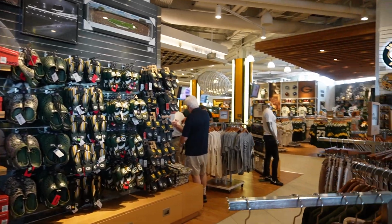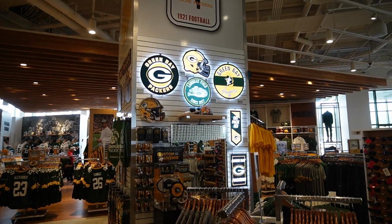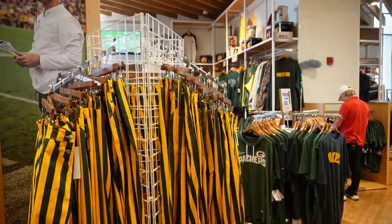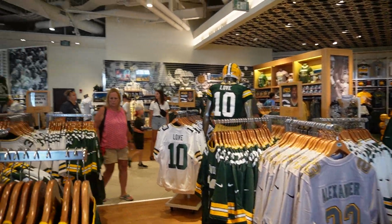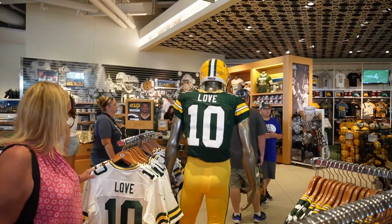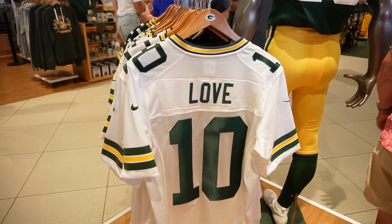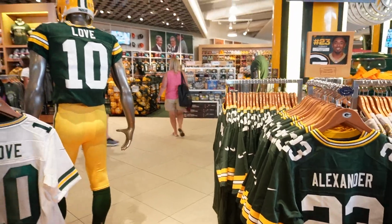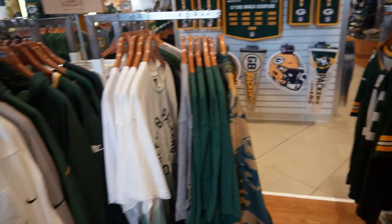The store just goes on and on and on. Need some pants? We're looking for Jordan Love. Here we go. $160. How much is he? $160. Wow. All right, 160. We'll Amazon that. We'll definitely have to get one. And I was surprised, but the Aaron Rodgers jerseys are not discounted. You would think that they'd be liquidating those. Get them out of here.